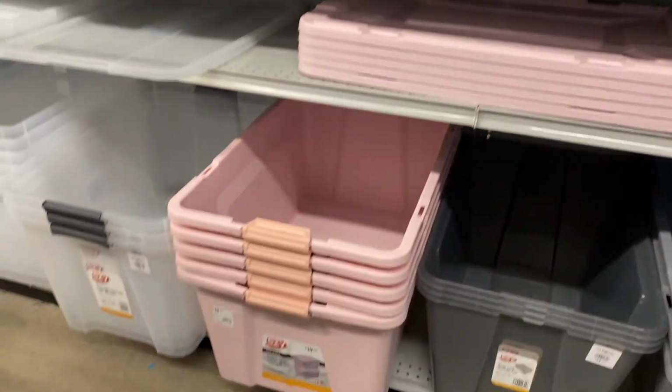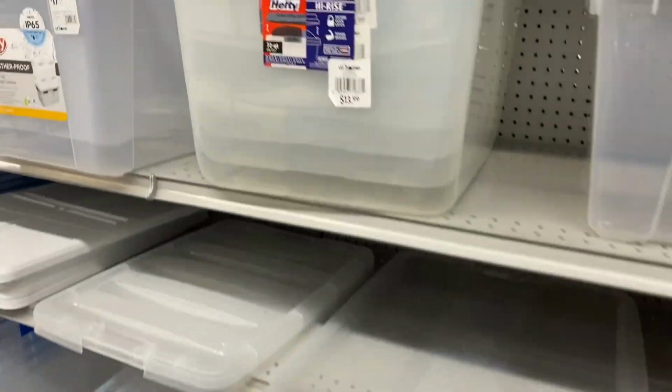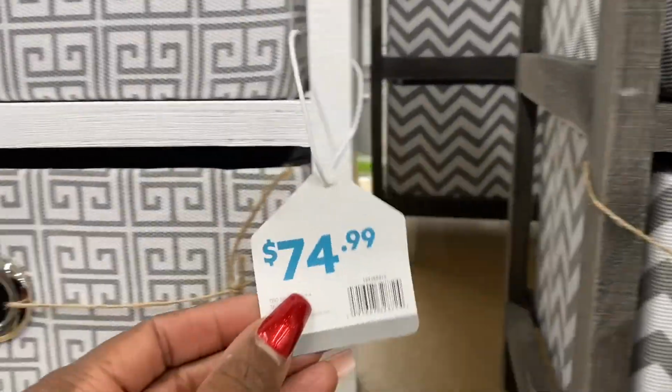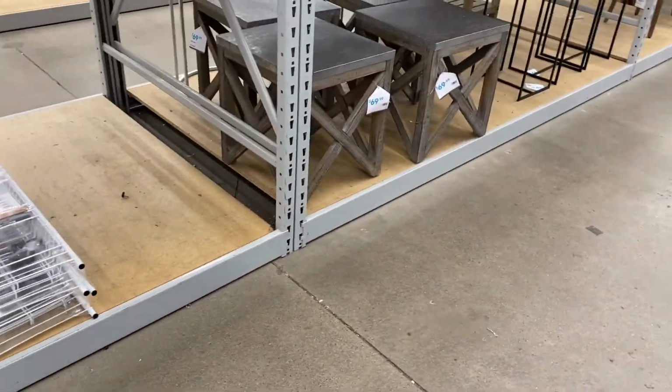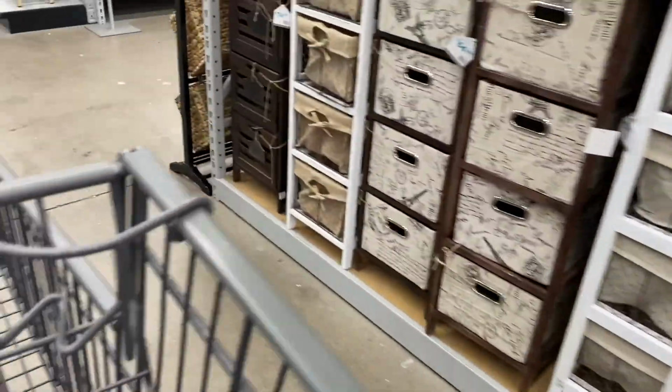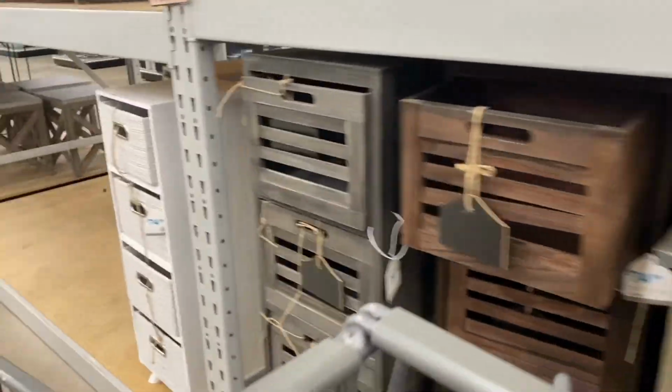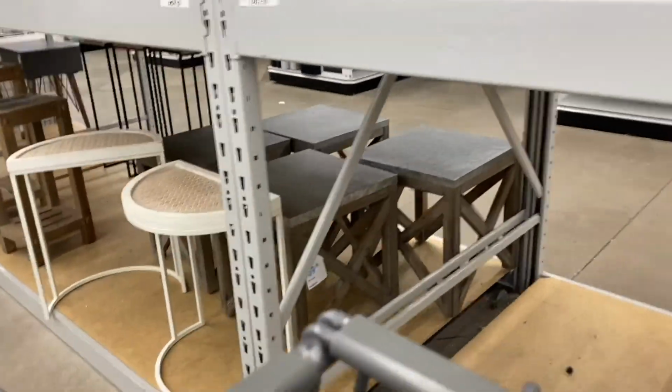I love those little pink boxes as well, if you want to get into a theme. But I like to be able to see my mess inside of the boxes so I don't have to go through each one and open it. I know a good resolution for that is labeling, but I just like to see it. I might get out of that though, because now that I think about it, if someone's over, maybe I don't want them to see my mess in those drawers or in those bins.